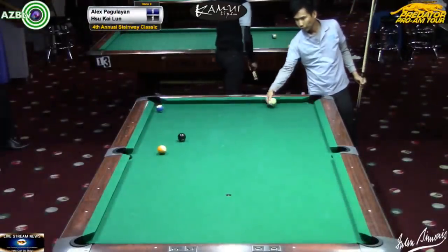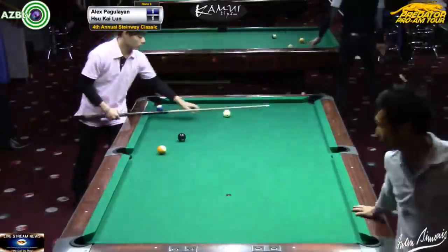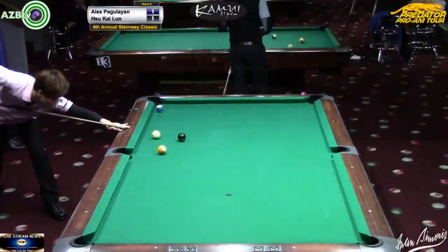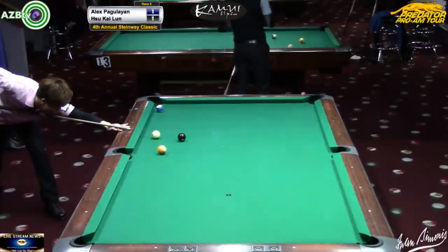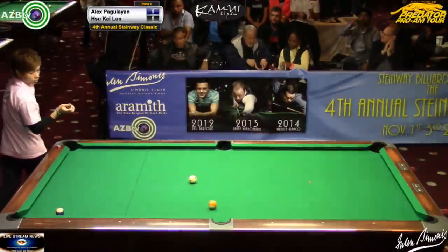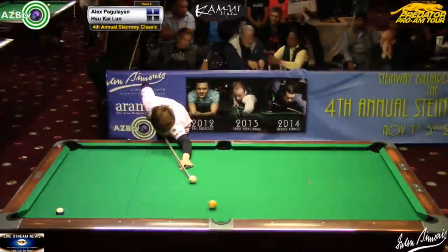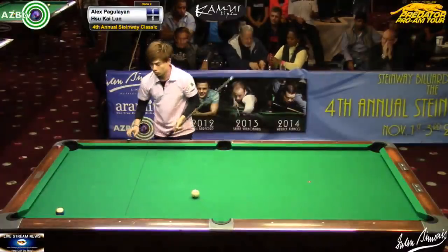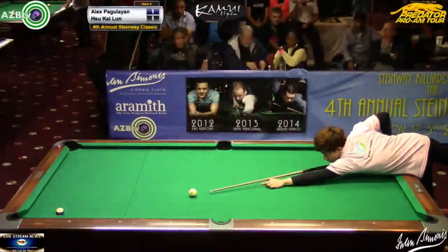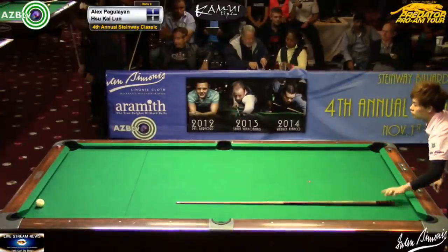Uh-oh. Scratch. Yowza. He had to swing that cue ball around. It just found its way to the top corner. Unfortunate scratch, and Su back at the table welcoming that 3-ball run out here in order to take the lead. Taking the lead early in this set. 2-1.